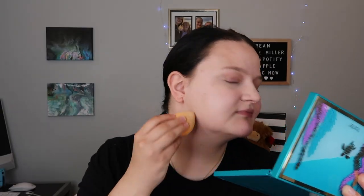I'm just kind of assuming. So we are going to try it out today. I'm hoping that I like it. I am going to apply it. I have a brush here too, just in case the sponge doesn't work, but most of the time I apply foundation with a sponge. So we're gonna try it with a sponge first. This is a very intense yellow undertone. Like, I might end up using shade 3. This is very yellow. Ooh, okay, so it's not bad.